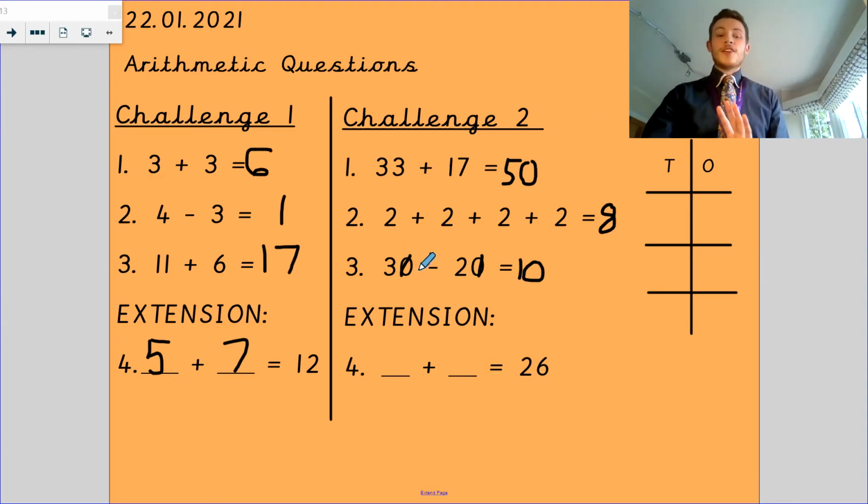Let's move on. So 30 take away 20 is 10. It's just like doing 3 take away 2 is 1. And then you've added those zeros back on, okay? I know it's just our related facts, isn't it?